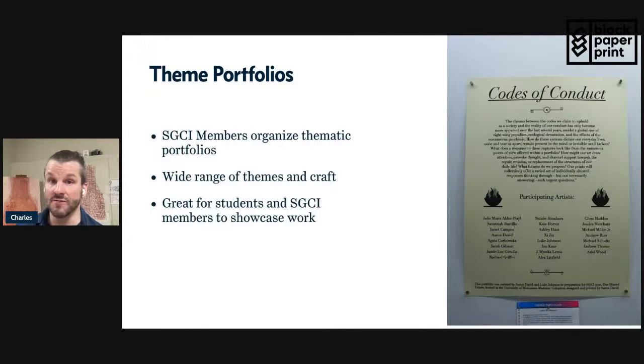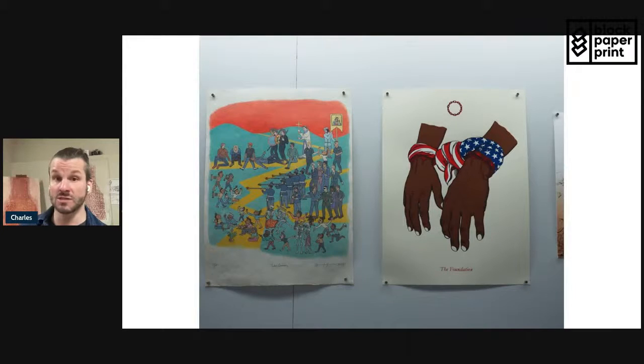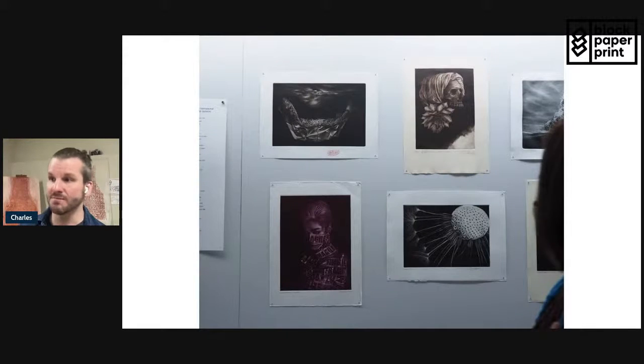It's a great opportunity for students and faculty to get their work seen. You never know who's going to see your prints. If you're an SGCI member, you can participate. And if you're just looking to get a lot of eyes on your artwork, then joining a theme portfolio is a great way to do that, because you're going to have hundreds upon hundreds of people walking by every day and looking at your work. These portfolios are just put up in the hallways, pinned up with magnets, plastered everywhere. And it's really beautiful work. It's incredibly inspiring to see all the different approaches to ideas and techniques that people take when they're participating in these portfolios.